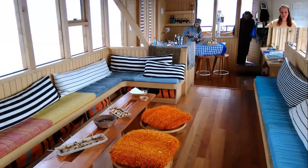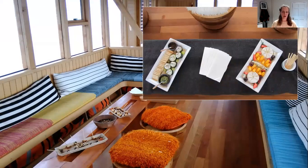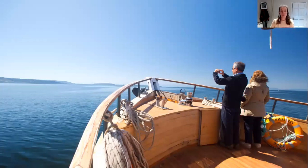It's really beautifully kitted out inside and extremely comfortable. Guests are offered snacks and drinks. And if you're out on this boat on a full day excursion, there will be a full buffet lunch cooked and heated up by the hotel's chef on board. It also has ample space out on deck as well. So this is a perfect place for spotting the wildlife and watching the landscape go by.